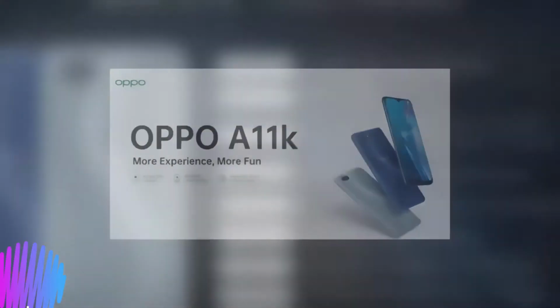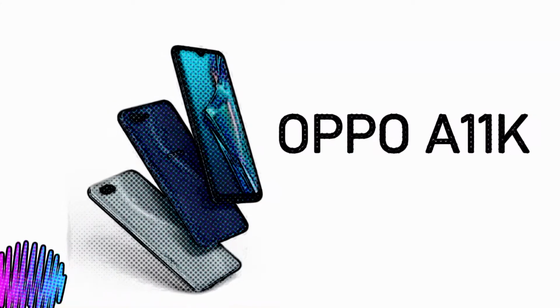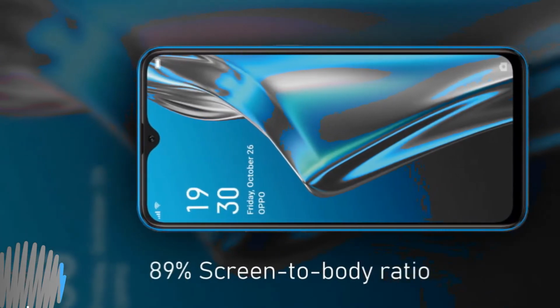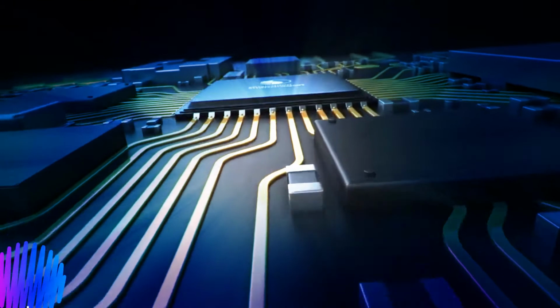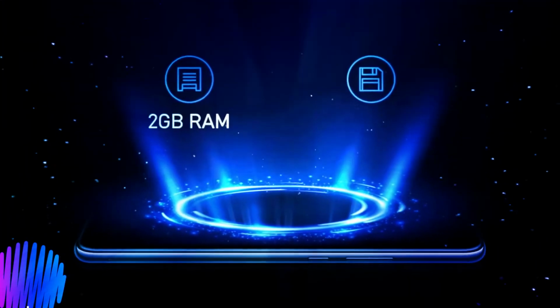Oppo A11K smartphone runs on Android v9.0 Pie operating system. The phone is powered by octa-core, 2.3 GHz, Cortex-A53 processor. It runs on the MediaTek Helio P35 chipset. It has 2GB RAM and 32GB internal storage. Oppo A11K smartphone has a IPS LCD display.